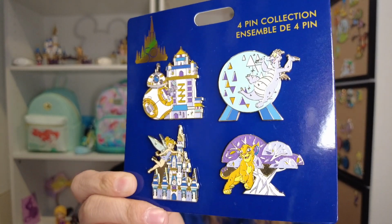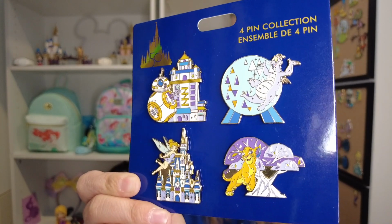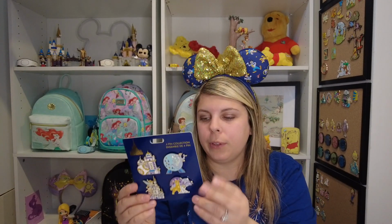So you've got the castle with Tinkerbell, the Tree of Life with Simba, the Tower of Terror with BB-8, and Spaceship Earth with Figment, to represent all 4 of the parks. I love the coloring on these, and I love Disney World, so I wanted this to represent all 4 of the parks and the 50th.